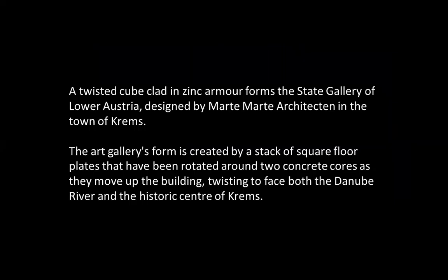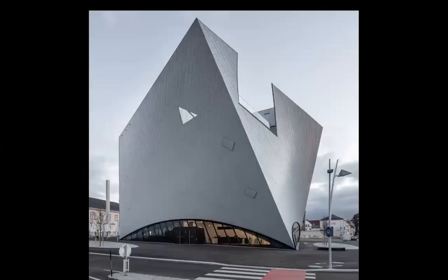A twisted cube clad in zinc armor forms the State Gallery of Lower Austria, designed by Mart Architekten in the town of Krems. The art gallery's form is created by a stack of square floor plates that have been rotated around two concrete cores as they move up the building, twisting to face both the Danube River and the historic center of Krems. And here it is.